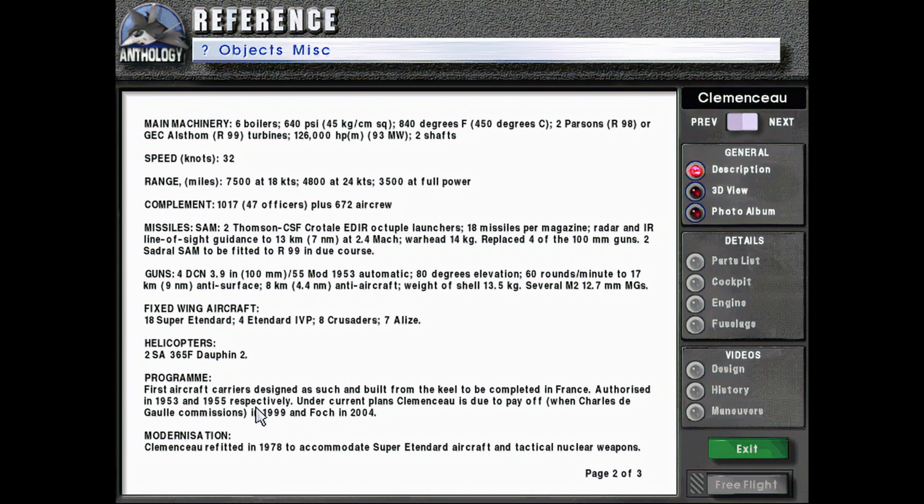Program: first aircraft carriers designed as such and built from the keel to be completed in France. Authorized in 1953 and 1955 respectively. Under current plans, Clemenceau is due to pay off when Charles de Gaulle commissions in 1999 and Foch in 2004. Wow, 50 years to pay him off. That's a long time. Long loan.